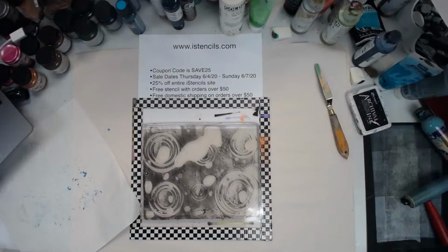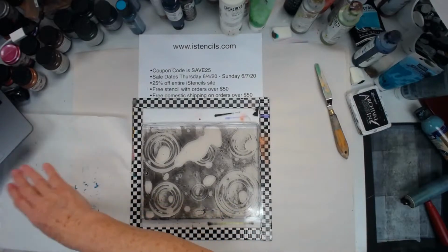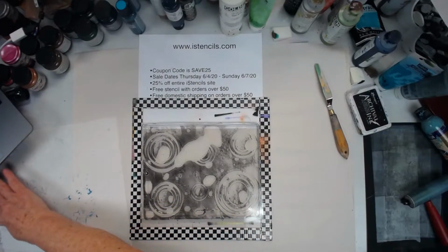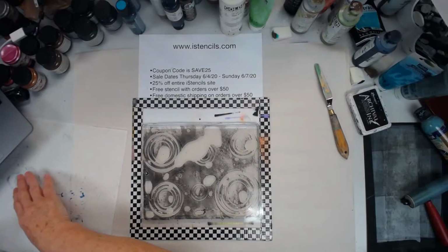I had some other iStencil designs out here last time. I don't know what we were doing. I had them out here, but let me pull some of these out and let's play with some of these. Here's my little blot off color. And don't let me forget, Eileen, I'm going to put it on you. You seem to have the best memory, better than me.